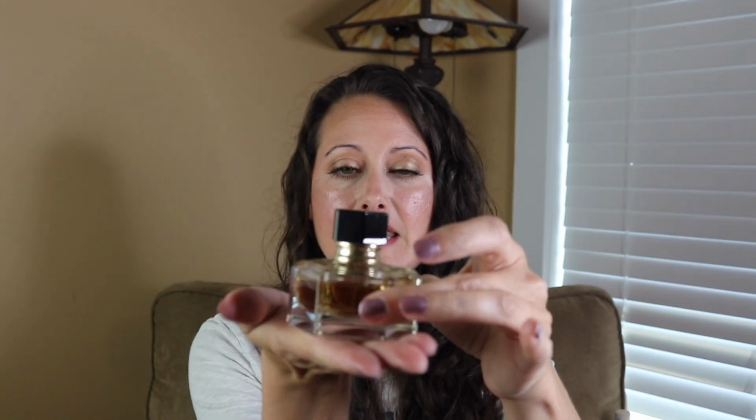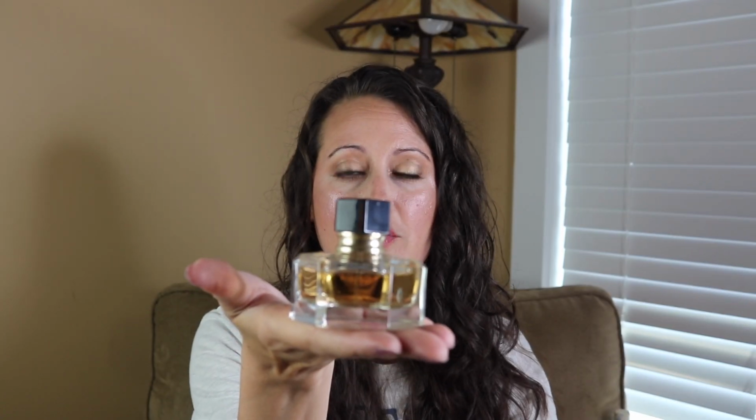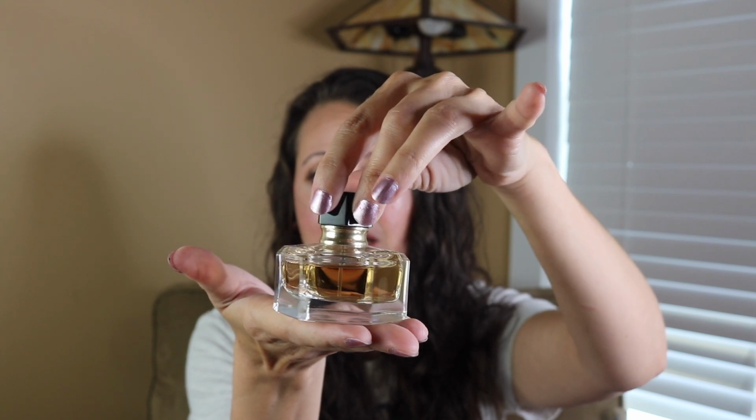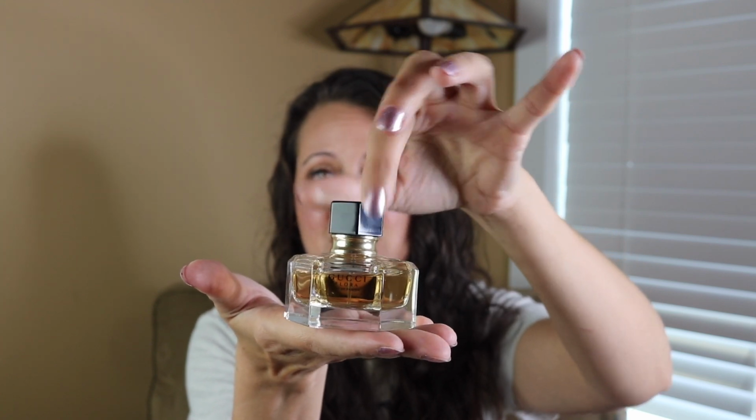I love this little bottle. I just think it's super elegant looking. I love small perfume bottles, and this one is rather small. It's not like a huge bottle. I think it's such a beautiful vanity bottle. It's just the kind of perfume bottle that you want sitting on your vanity because it's so pretty. It's very classy and classic, and I just think it's beautiful.